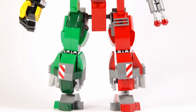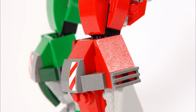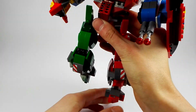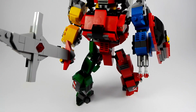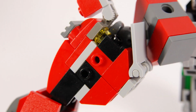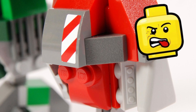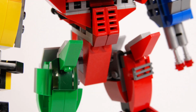Let's take a look at his legs. Right leg is green and the left one is red. They are nearly identical. It was very tricky to give him movable knees because this build is very heavy. Legs are heavily armored and detailed. There are even some stickers that everybody hates, but I think that they added a nice detail. On top of his legs, I added spikes to make it look more finished.